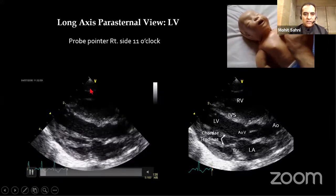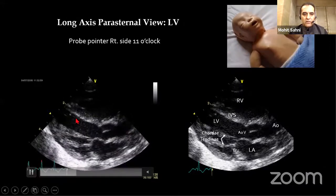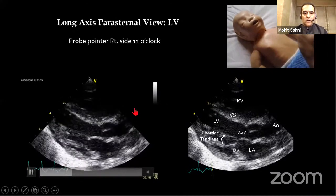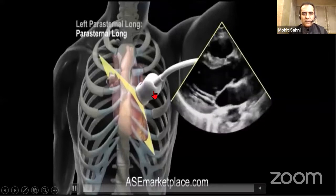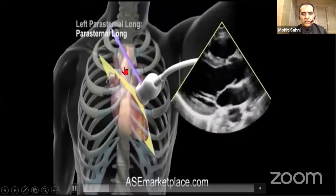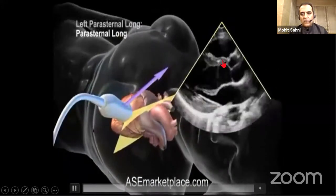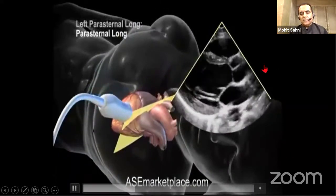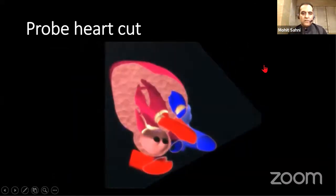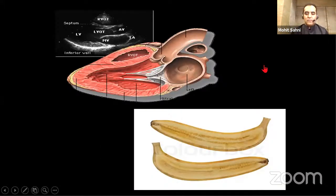You see these structures as: this is anterior, this is the right ventricle, anterior wall, RV, interventricular septum, LV, and posterior wall of LV. So this is what happens to your heart: this is where your probe is. This is how your ultrasound beams are going. Pointer is pointing at 11 o'clock position. Your heart is being cut longitudinally. See, this is how your patient is lying. Your heart is cut longitudinally, and this is how you will look at the heart. This is how your heart is being cut and brought up in front of you on your screen. So it is like a banana split.